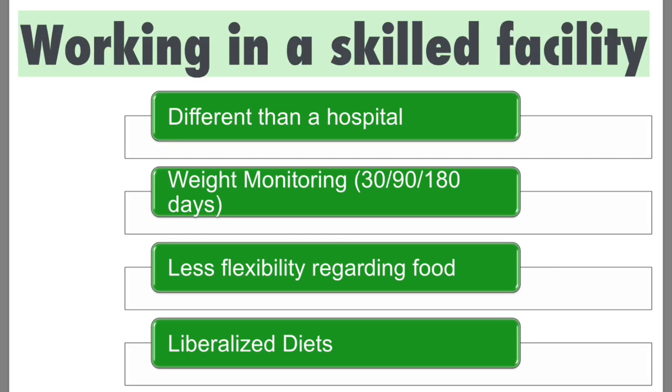In a skilled facility, diets are liberalized more so than a hospital. When people come into the hospital, they might be in the acute stage of their illness, and they may need a stricter diet at that time. However, as they transition to the nursing home, we are able to liberalize their diets a little more in efforts to increase their meal intake.